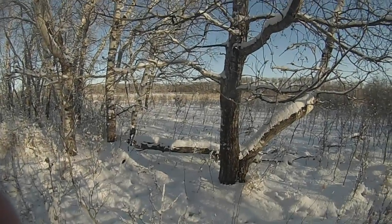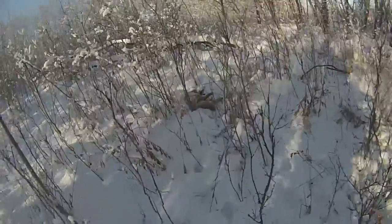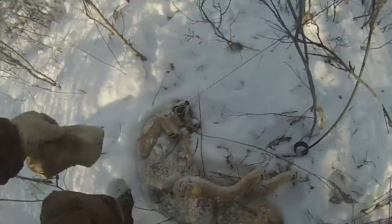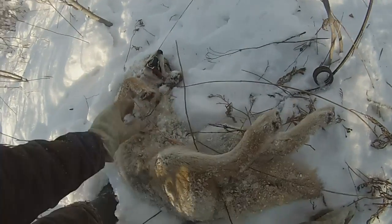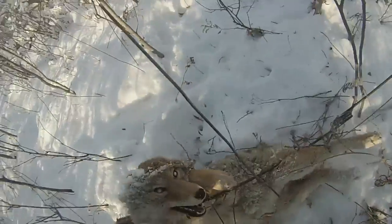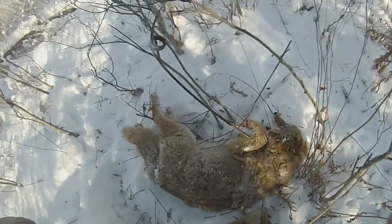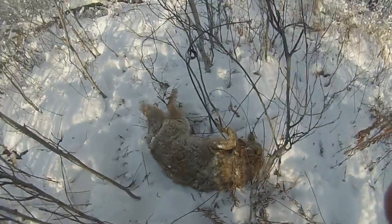And by a slough here, I saw they've been running the slough. This is my third snare of the day, so let's see what we got. Excuse me. Still soft in the belly. No mange. Not the prettiest looking right now, the way it is. A little bit woolly, but I think it should be okay.